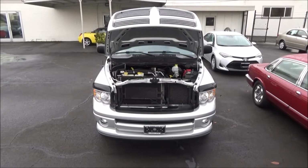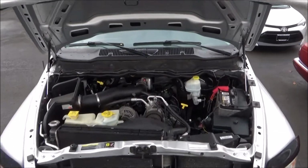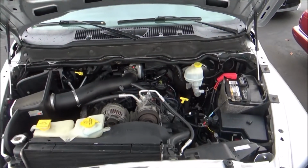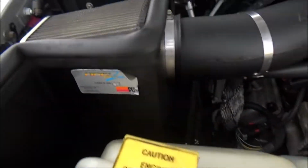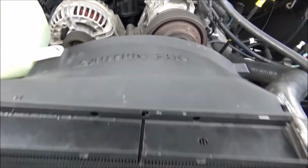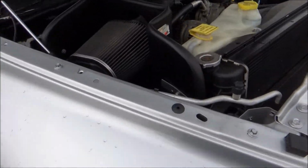Powering the Ram Daytona is a 5.7-liter Hemi Magnum V8. It's a naturally aspirated 16-valve pushrod engine, and in its stock form it produces 345 horsepower at 5,400 RPM, along with 375 pound-feet of torque at 4,200 RPM. This engine is paired to a 5-speed automatic transmission with low-gear selection. This one is a 4-wheel drive model.